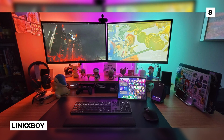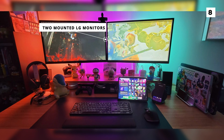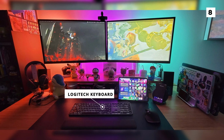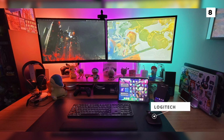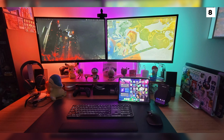First off, we've got a dual display setup featuring 2 mounted LG monitors, which are mounted nicely to preserve desk space. Below this, we've got a Logitech keyboard, as well as what appears to be a Logitech mouse. I love the adorable decorations around the desk that adds a lot of character without being too obnoxious or cluttering up the desk. Of course, I also have to shout out the sweet lighting.